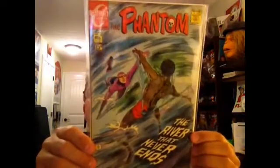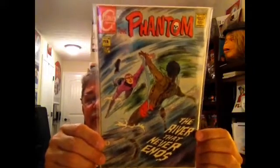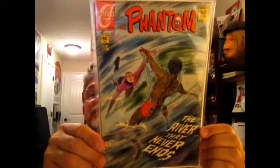Speaking of Jim Aparo, a lot of people may or may not be aware, he had a great run on the Phantom in Charlton Comics. So here's the Phantom number 36. And this is to me, it's kind of reminiscent of some early Bronze Age Aquaman covers that Aparo did. Really cool. Nice art in these.